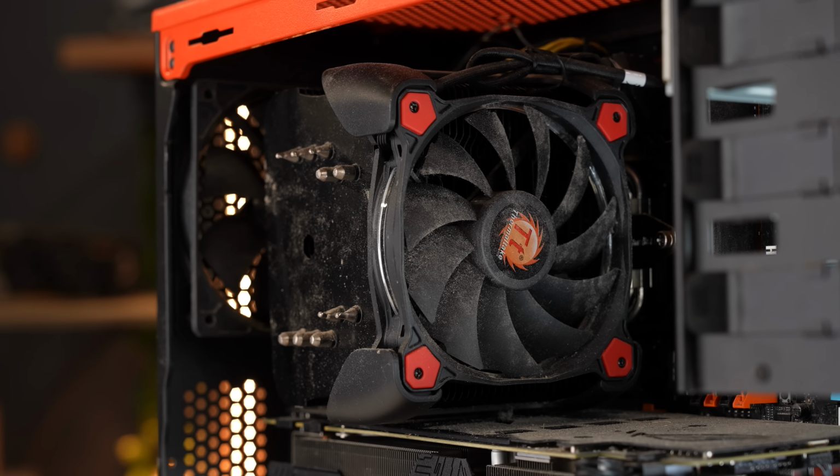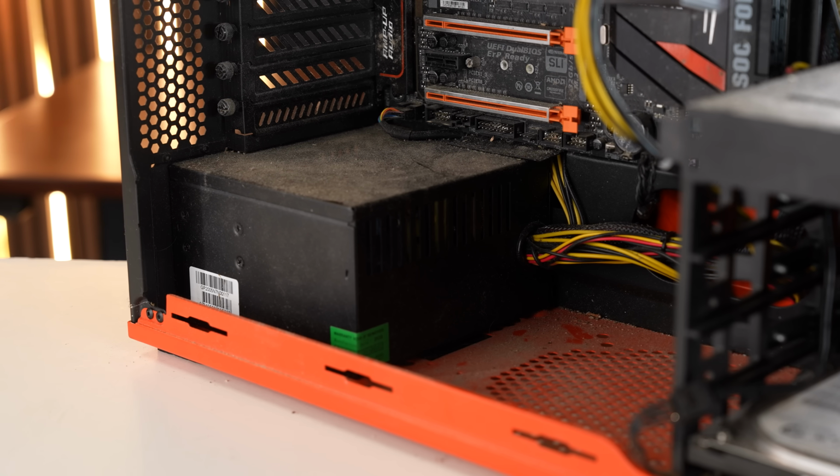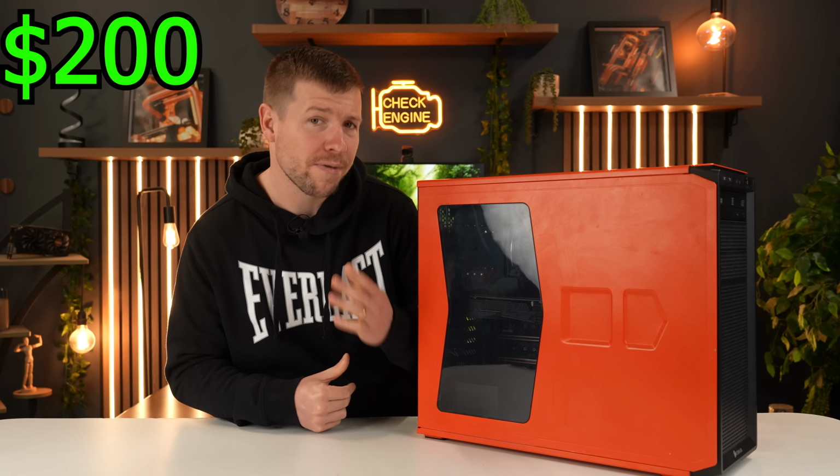This PC is smelly, dirty, and grimy, and honestly, it's my fault. Yes, I completely forgot about it. I left it in my shed to rot after I bought it for $200 off a Facebook Marketplace.